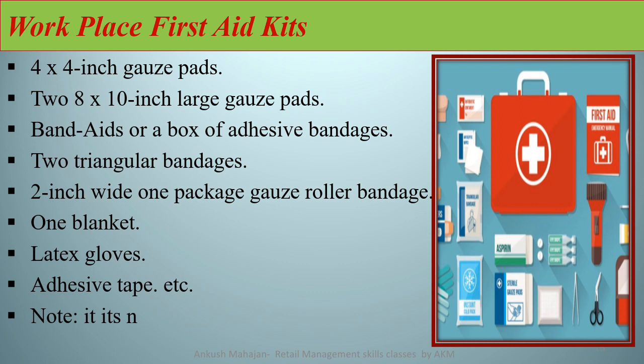Now, a workplace first aid kit in industry typically consists of a 4 by 4 inch gauze pad, two 8 by 10 inch large gauze pads, a box of adhesive bandages, two 2-inch wide triangular bandages, one package of gauze roller bandages, one blanket, latex gloves, adhesive tape, etc. So it is not restricted to only these items. One may have more than these items for first aid purposes, depending upon the industry type or variation.